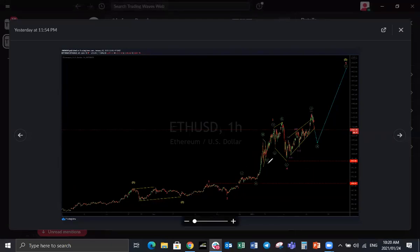So Ethereum, we just showed the latest one here, but in our group, we focused that we're going to have this move to the upside. We actually expected that this was going to push to the upside, but we only got a push up to this level. But then we can see that it is actually making a flat.